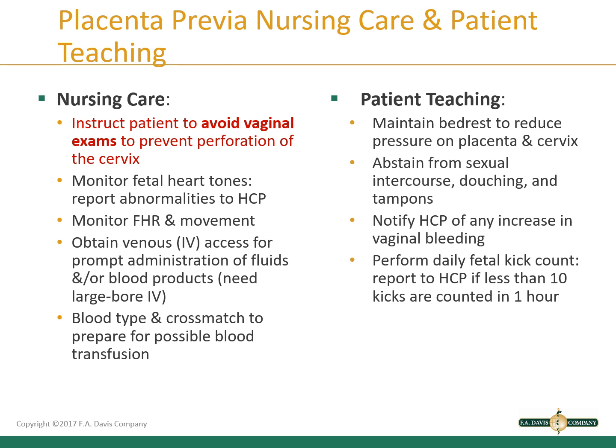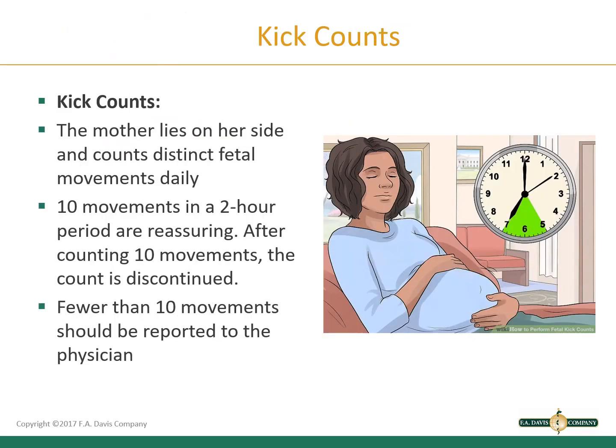You'll want to teach her to perform a daily kick count. Report to the healthcare provider if it's less than 10 kicks in 1 hour. Fetal kick counts. So typically this is done when the baby is at least 28 weeks gestation, just because earlier on the baby is too small. It's much too early on. So once they reach 28 weeks, their movements are much more predictable, much more consistent.